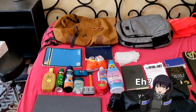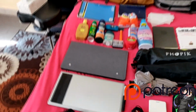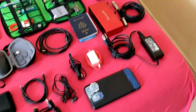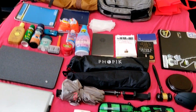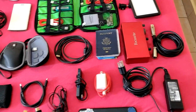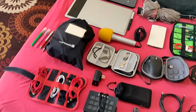Here's a brief overview of all the stuff that we're looking at today. We have more hygiene stuff up there, more technical stuff down here, lots of cables and hardware. Normally, when I'm not doing streaming stuff, I don't need like half of this. And there are some bits and bobs that you can pick up wherever you end up going, which is actually a little tip that I would give to people.